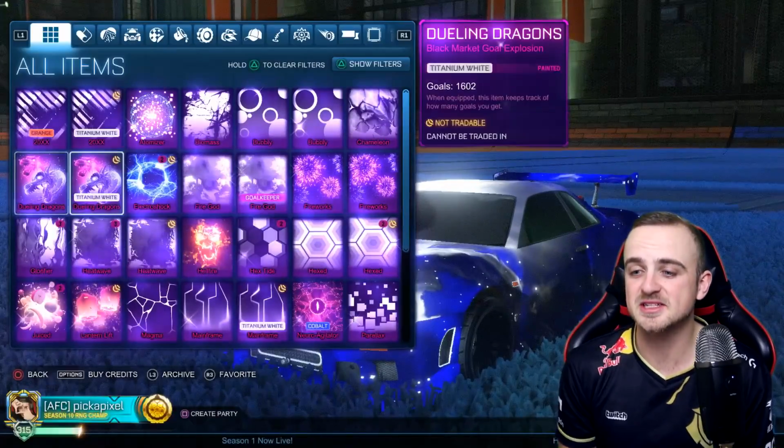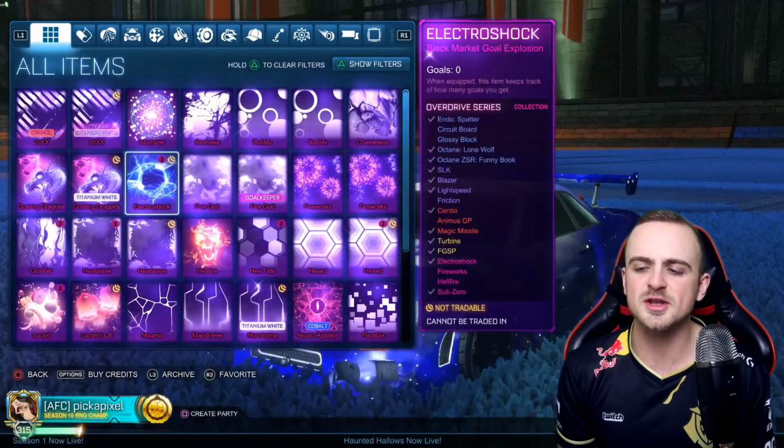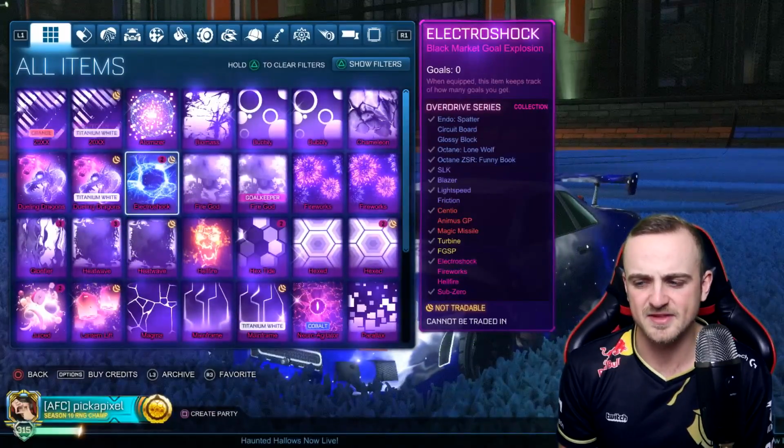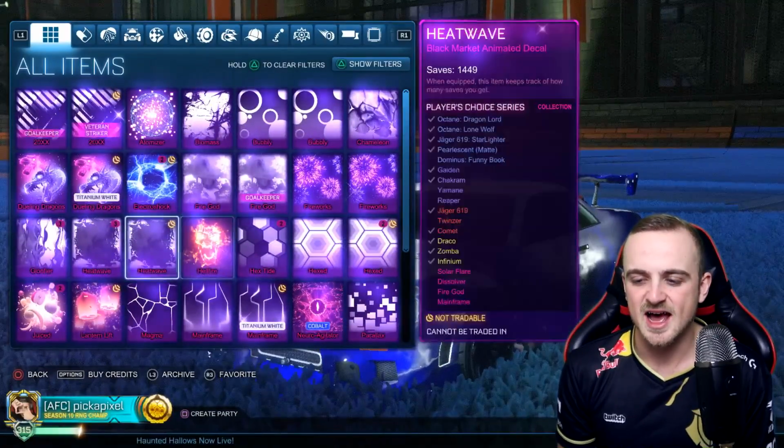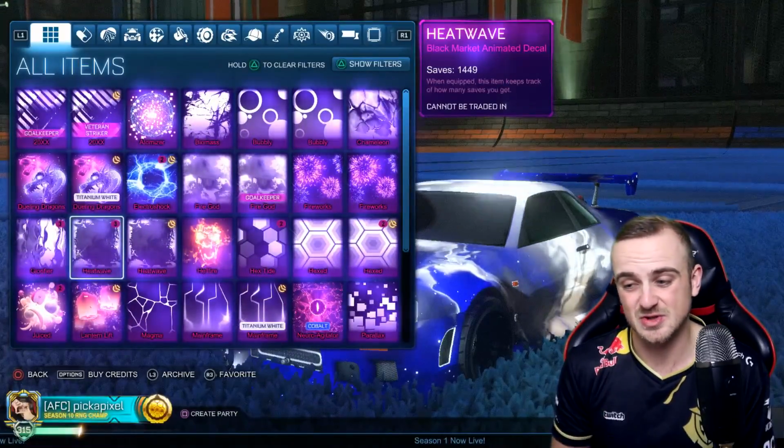Before we start, actually, I might as well show you the current black market situation. So we have one Dueling Dragons, a white Dueling Dragons, a white 20XX, these two item shop exclusives. All the other non-tradable black markets you see, this Heatwave, these Electroshocks, these Hexts, they are PS4 items that I've transferred over to my PC account, so I can't trade them.